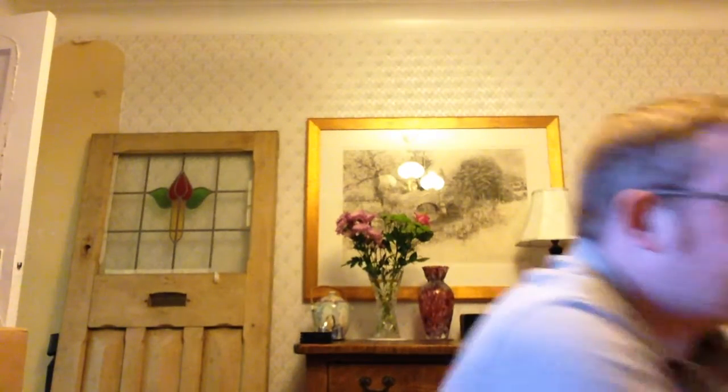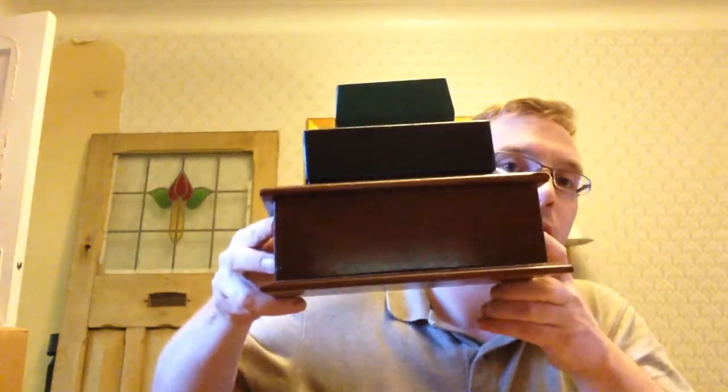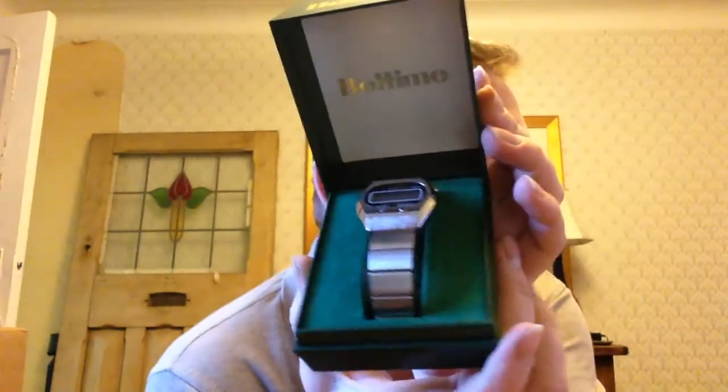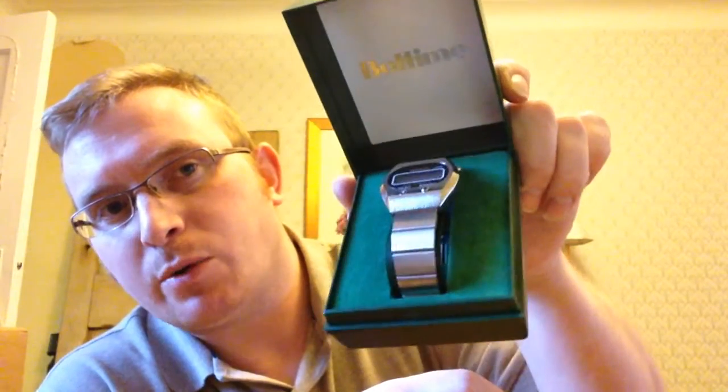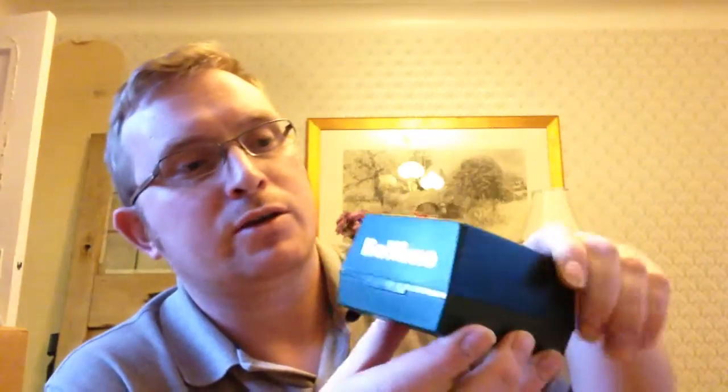And then I picked up this lot for £25. I splashed out. There's this, which is a Belt Time watch. And you can see it's had the battery changed at some point, because you can see scuffs on the back. But it is in lovely condition. LCD watch there. So I paid the equivalent of a fiver for that.